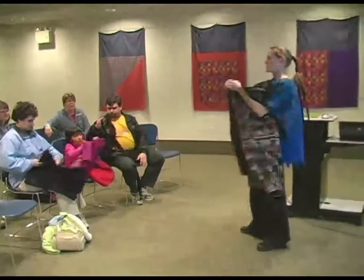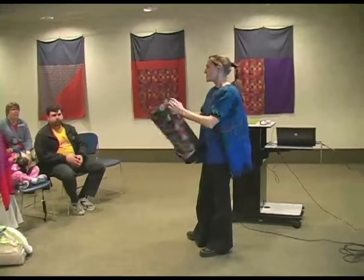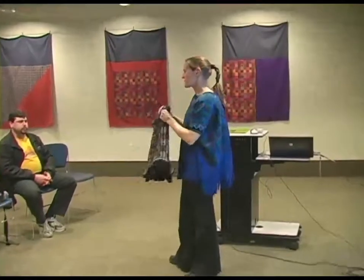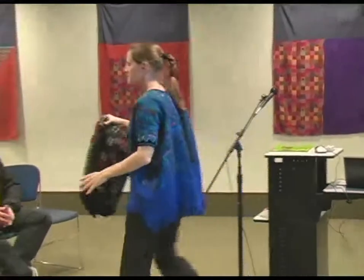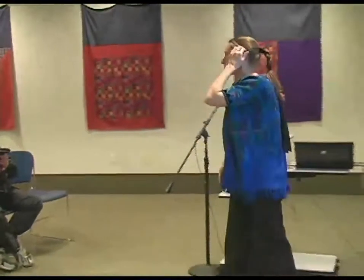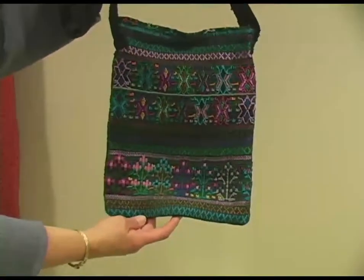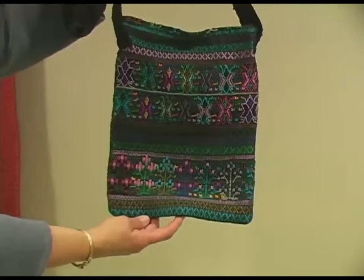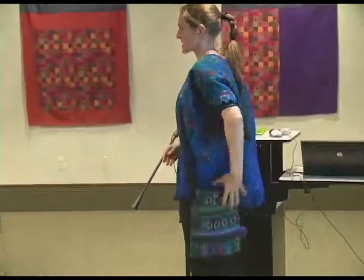Now, a woman would most likely have 4, maybe 5, but that's pushing it, different outfits. The women wear this all the time. With men, it's less and less common to see them in this traditional dress. Now, other items you might see for men, their traditional bag, and it wouldn't be decorated this nicely, this was a gift, but for men, their traditional bag is a morral, which is like this, that they would just wear like that, and that's what they would have.